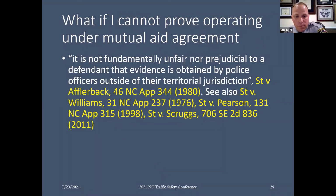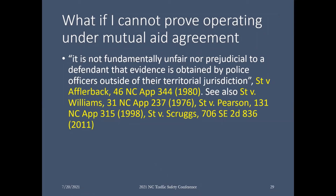Yeah. So what if I cannot prove operating under a mutual aid agreement? What if you got a situation where there is no mutual aid agreement? You got an officer working a checking station outside of their territorial jurisdiction. There are arguments you can make. Basically, it is not fundamentally unfair nor prejudicial to a defendant that evidence is obtained by a police officer outside of their territorial jurisdiction. That's the Philbeck case, and there's a couple other cases you can read there. It's an argument you can make that, you know, this is fine. It's really not that big a deal.